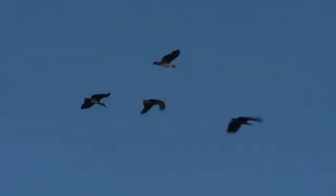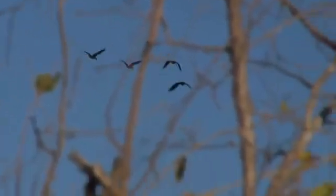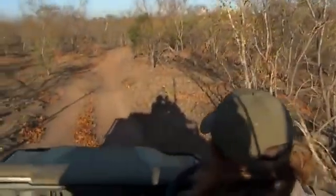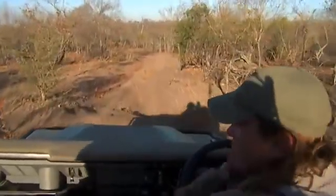Oh, there's a flock of hardy ibises calling, making noise and heading off to find something to eat. Oh. Off they go.